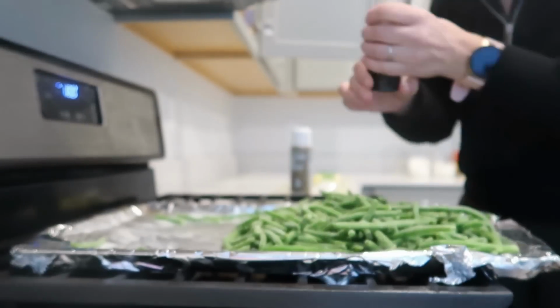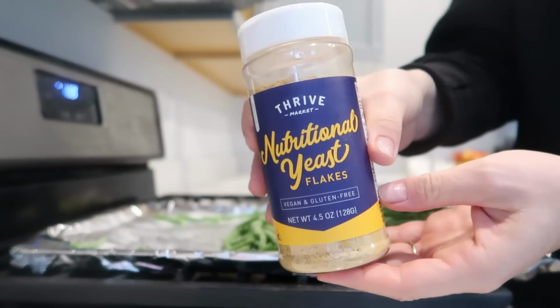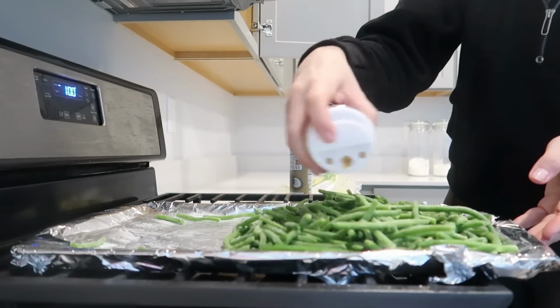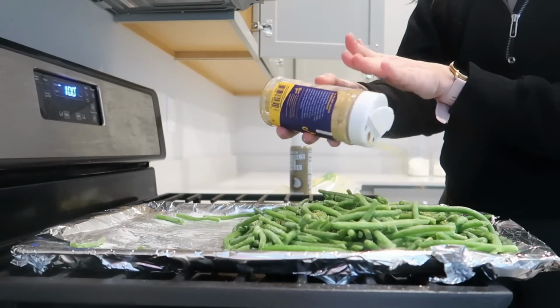And these green beans. My husband told me these were the best green beans he's ever had in his life. Salt, dried onions, nutritional yeast, roast them at 425 for about 40 minutes. They're perfect. Yes, they're frozen. I feel like the Trader Joe's ones don't have like a weird texture when you roast them. You could also do fresh green beans if you want to.